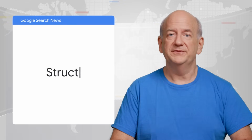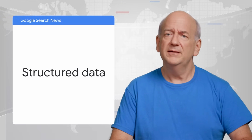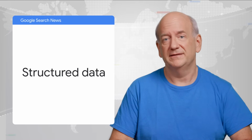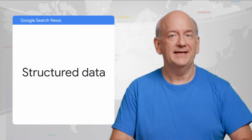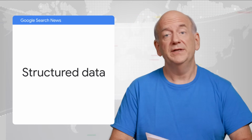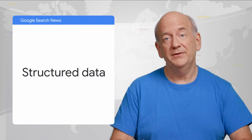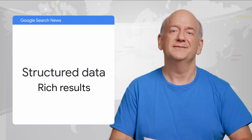First up, we have some news about structured data, or should we say olds? Because the news is we've stopped using some structured data to display a set of rich results. Stepping back, structured data is a kind of machine-readable code that you can add to your web pages, which search engines can use to better understand the content. We use it to enhance how we show search results. We call that rich results.